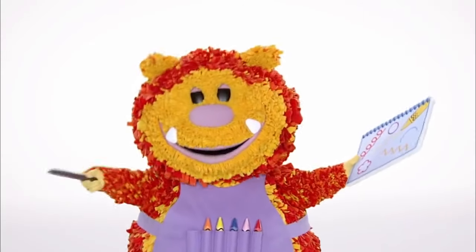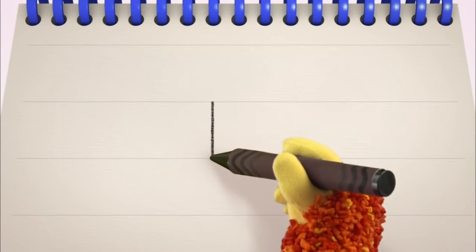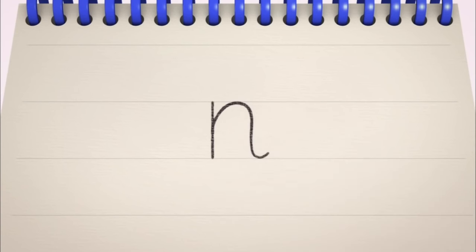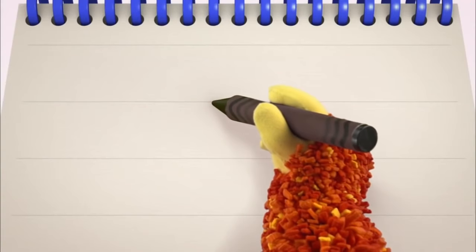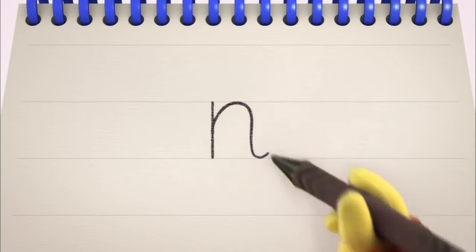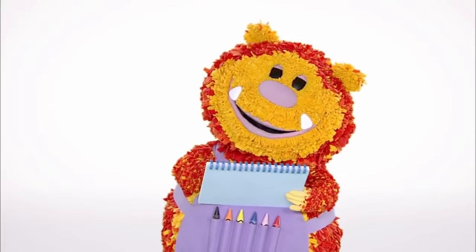Let's get squiggling! Holding your squiggle stick like this, move it down, up, over, down and flick. The letter N. Let's squiggle it again. Go down, up, over, down and flick. There, the letter N. Shall we meet the letter N?